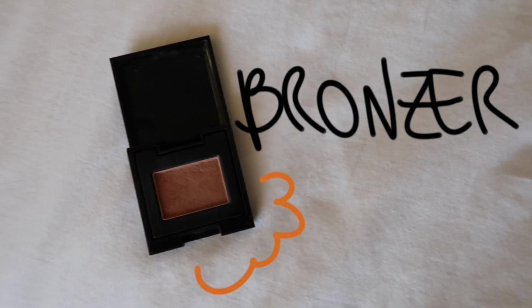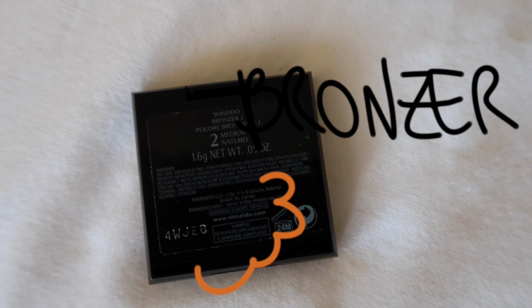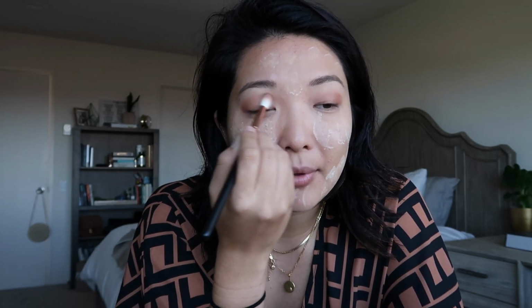I'm using the Shiseido Bronzer J in 2 medium natural. I found this in one of my mom's gift baskets and I just took it from her. I found a bag in my room in my parents' house and I looked through it and there was this beautiful bronzer there. So I took it. I'm just taking this big fluffy brush and blending it out just to add some more dimension. Is that maybe this I need? No, see, in real life it looks totally fine. I wish I could in real life.